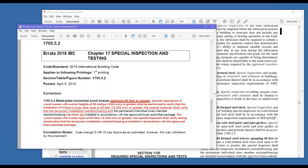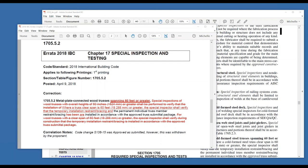So it got printed with this 60-inch that would require special inspection, but the code change was withdrawn, and an errata was submitted. And this is the picture of the errata that clarifies that the 60-inch is not a requirement to trigger special inspection. So it's only the span. Let me go to that slide here. Hold on a second. Let's go to here so I can get to it.